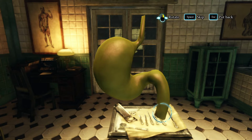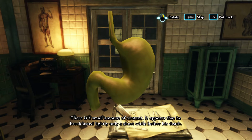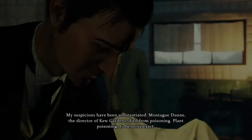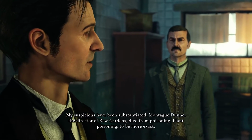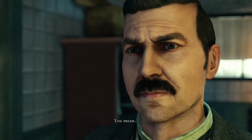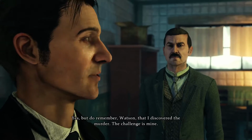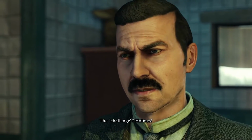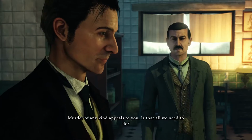Why is he green? Is he supposed to be green? There is a small amount of content. It appears that he breakfasted lightly, only a short while before his death. My suspicions have been substantiated. Montague Dunn, the director of Kew Gardens, died from poisoning. Plant poisoning, to be more exact. You mean it is murder. We should inform Lestrade? Yes, but do remember, Watson, that I discovered the murder. The challenge is mine. The challenge, Holmes? We need to locate that deadly plant. Such a perfect murder appeals to me. Murder of any kind appeals to you.